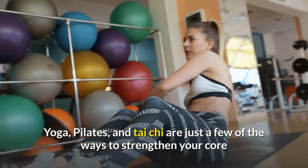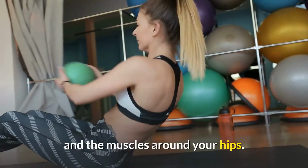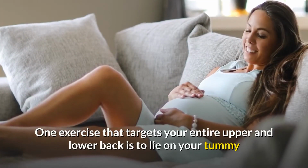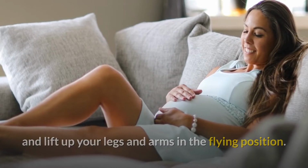Yoga, Pilates, and Tai Chi are just a few of the ways to strengthen your core and the muscles around your hips. One exercise that targets your entire upper and lower back is to lie on your tummy and lift up your legs and arms in the flying position.